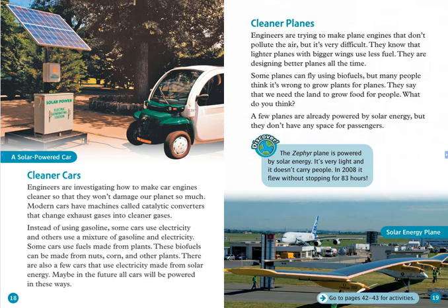Some planes can fly using biofuels, but many people think it's wrong to grow plants for planes. They say that we need the land to grow food for people. What do you think? A few planes are already powered by solar energy, but they don't have any space for passengers.